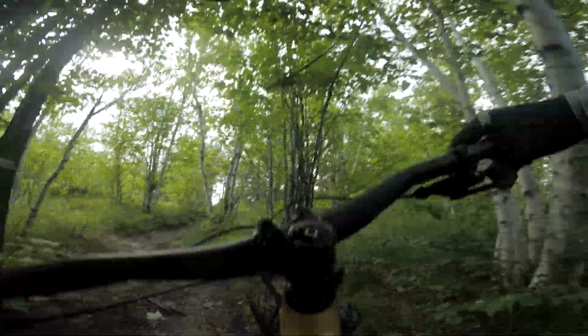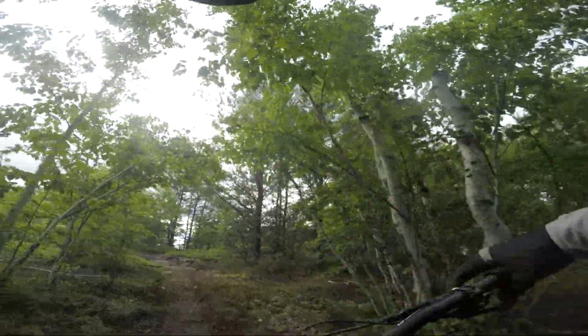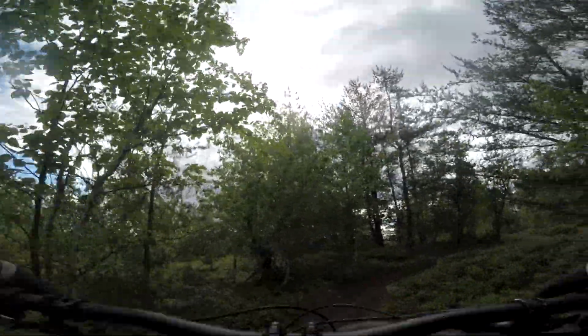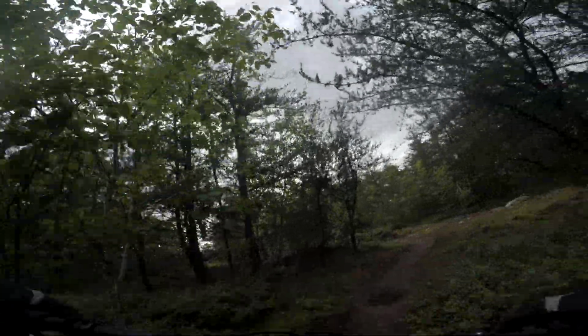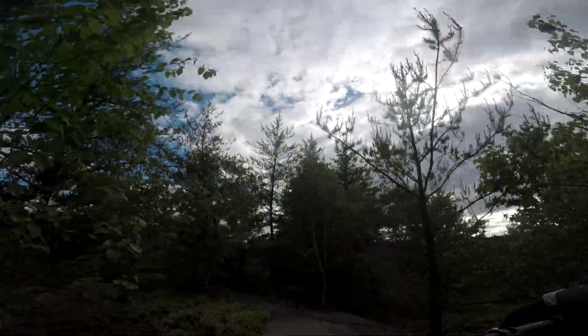So just like the other side, there's not a ton of elevation to play with, but the trail builders definitely made the most of it. So we got a bit of a climb, kind of reset the elevation. We traverse a bit. We'll skip ahead to the next fun bit.